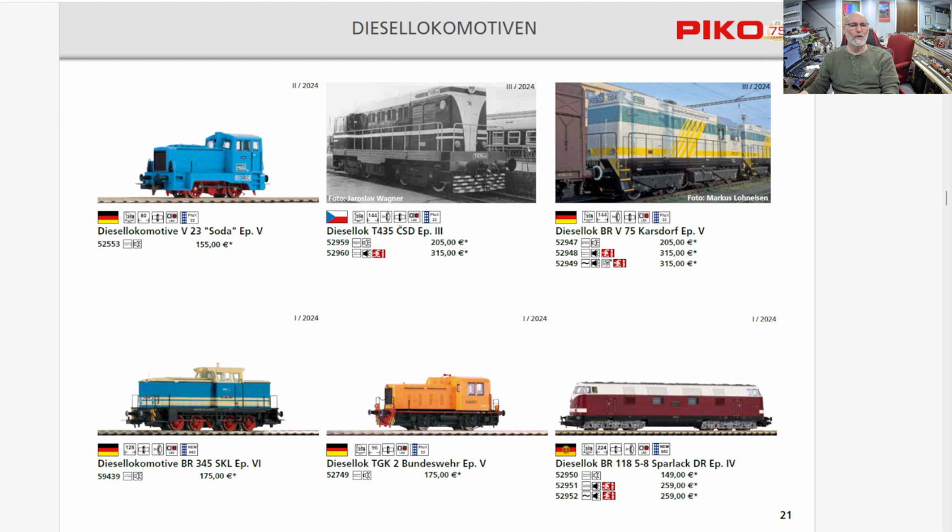Quite a few locomotives. German Class 23, Class 435, the V75, Era 5. Going across here, Era 6 down below, a 345, another little shunter, an 080 shunter. The little military one, that's the Bundeswehr from Era 5, so that would be mid-80s to early 2000s, a military shunter. And East German Class 118, which I can't really tell you much about, but that's your 70s to early 80s East German.